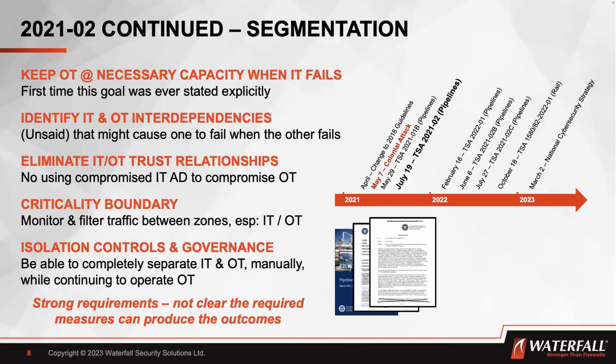And that document had wording in it that carried through right into the Rails document. And the wording was about segmentation. Basically, the wording said, you will keep the critical infrastructure working at the capacity the society demands. They didn't say that. They said necessary capacity. But what's necessary? It's necessary to society.